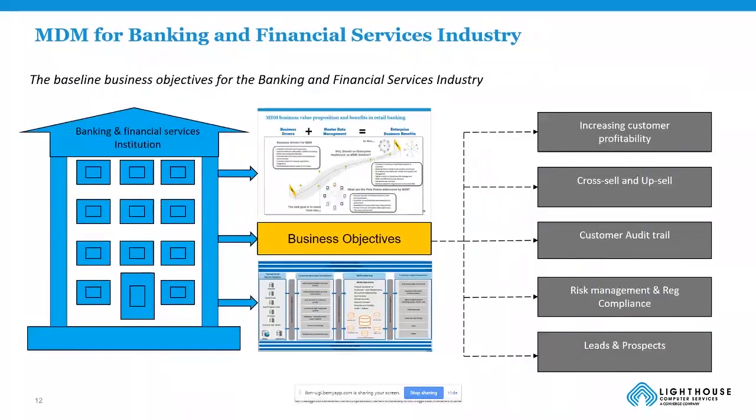In terms of, again, the business objectives for the financial institution, it's really around increasing customer profitability, so getting more wallet share from your customer through cross-selling and upselling opportunities. Other benefits, though, provide an audit trail for regulators, for the bank, for the stakeholders that have concerns or responsibilities around compliance or audit. Also, risk management and regulatory compliance, as I mentioned, but risk management is a huge factor for banking to minimize risk while maximizing profitability, and wallet share is hugely valuable. And obviously, one other is lead generation and prospecting.